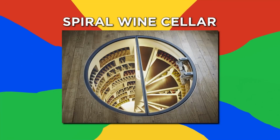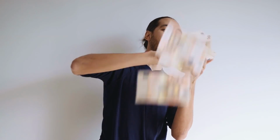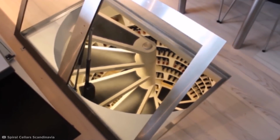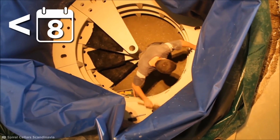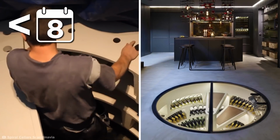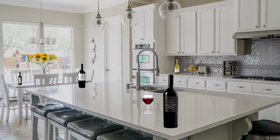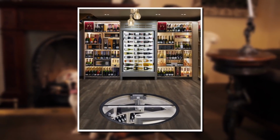Spiral wine cellar. Got more money than you know what to do with? Why not invest in cutting-edge underfloor wine storage? For real, you can, in less than 8 days, have a spiral wine case from Spiral Cellars installed under the floor of your home to house all the expensive wine cluttering up the place. Or if you're really rich, just your regular groceries like this millionaire has done.